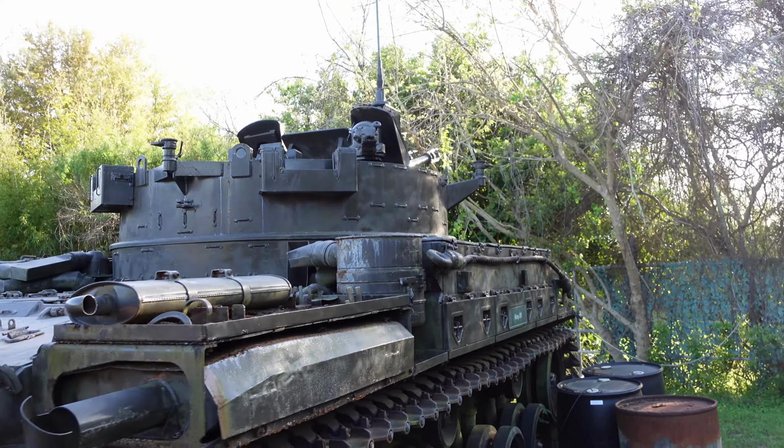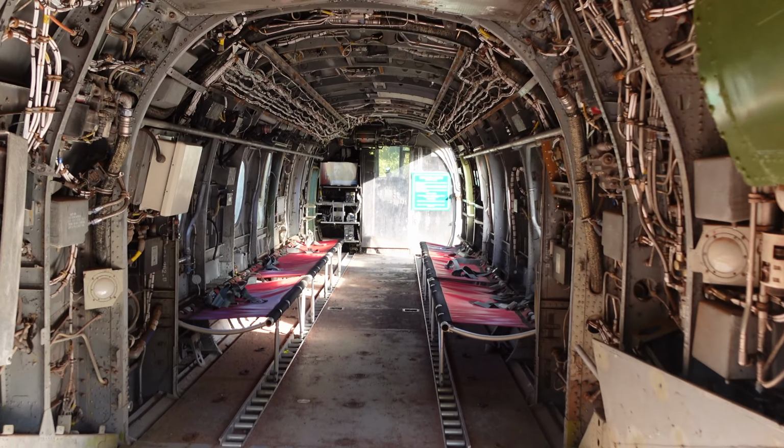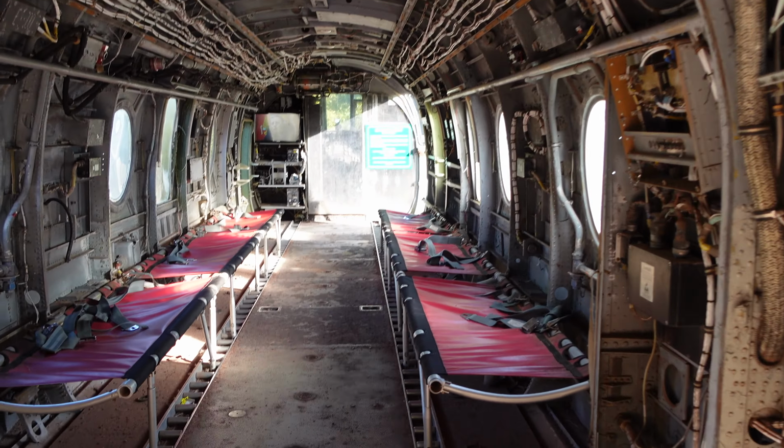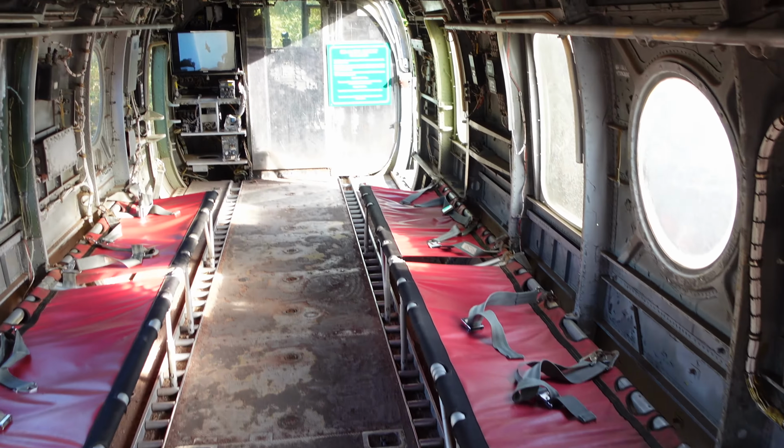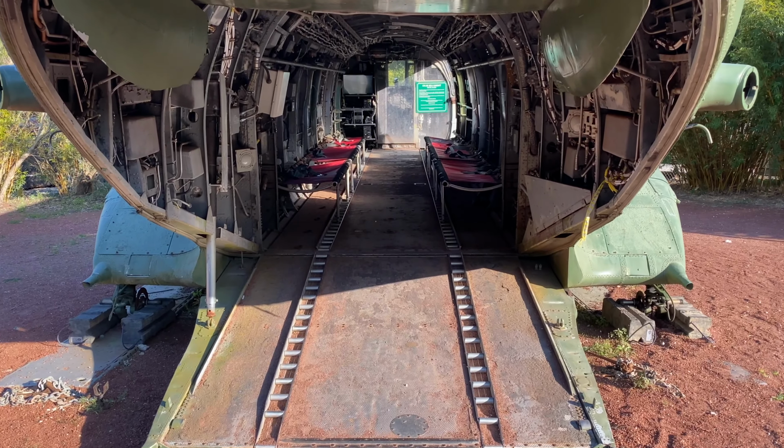And welcome to Camp Carroll. And here is a Chinook, and this is pretty cool to see. Honestly, I haven't been on one since I was in the Army. Yeah, it still looks the same. So this is where your infantry, wounded soldiers, and anything like that would sit. And here's your cockpit here with the pilots.